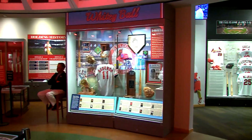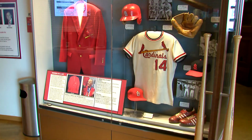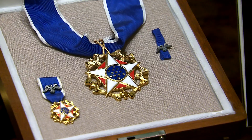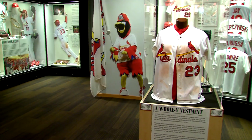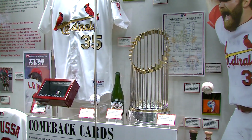There are fans that want to see items from Whitey Ball, those great 80s championship eras. And then, of course, we've got the fans that remember seeing Stan Musial play, and they want to see those cherished pieces or memories from Stan's career. The museum is currently featuring a special exhibit celebrating the 2011 World Championship team.